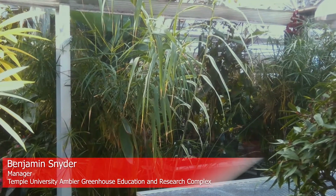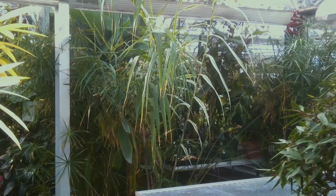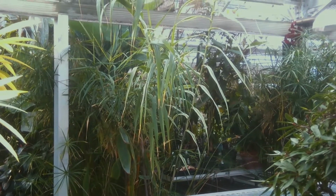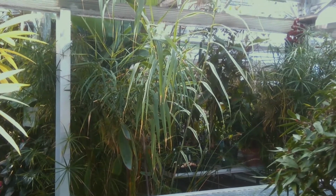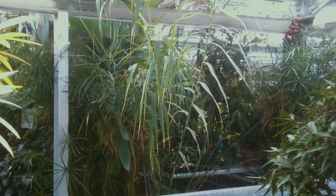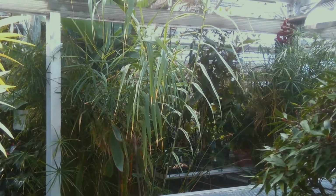My name is Ben Snyder, and I'm the manager of the Greenhouse Education Research Complex and an adjunct instructor for the Landscape Architecture and Horticulture programs. Currently, we hold over 1,500 different taxa or types of plants in our greenhouse collection. These plants are used by our students, faculty, and researchers to study various plant forms, habits, and other features throughout the year. With World Water Day coming up, we're going to be looking at some of the interesting water plants we have growing in our greenhouse collection.